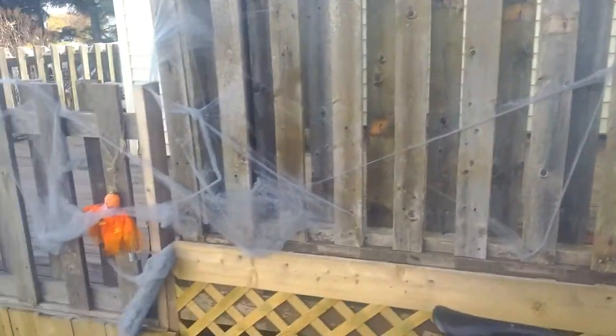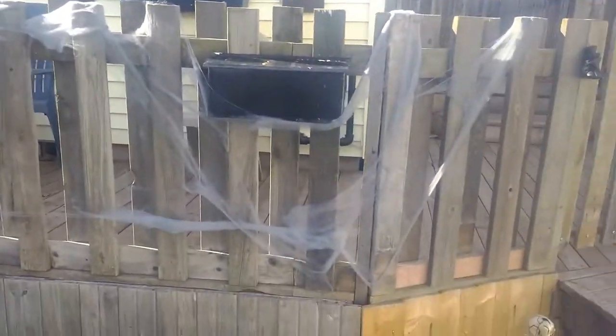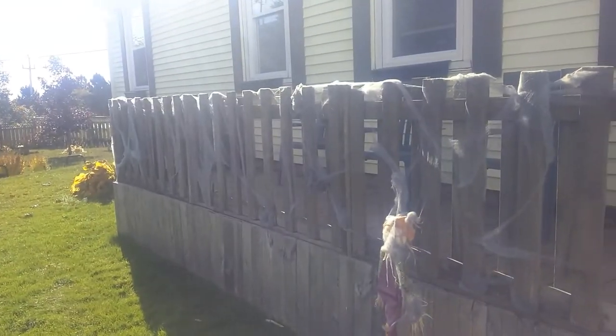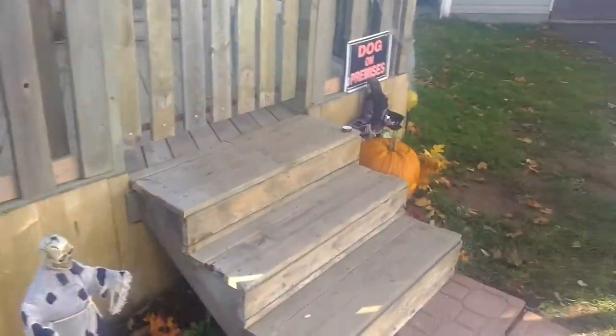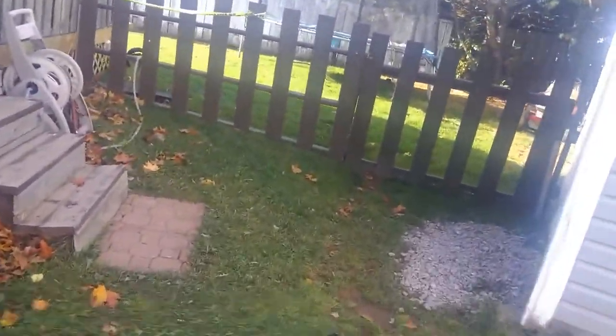I'm going to show you what I got outside. I got some stuff. The outside's done. I got spider webs everywhere. I'll fix that later. I got a lot of spider webs. Everywhere. That's pretty cool though.